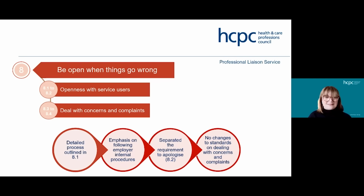This better aligns with our guidance and it gives registrants much clearer steps to follow at a time that we recognise is often quite challenging and also stressful. So these steps include things such as alerting your employer of what's gone wrong and following relevant internal procedures, informing service users and/or where appropriate their carer, providing service users or their carer with a detailed explanation of the circumstances in which things have gone wrong and the likely impact, and taking action to correct the mistake where possible and detailing this action to the service user and/or where appropriate their carer. And as part of this, registrants will need to really know and understand their employer's internal procedures.